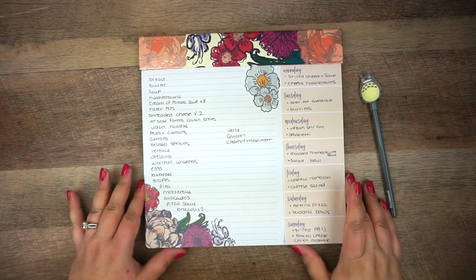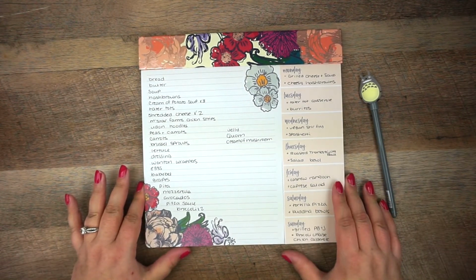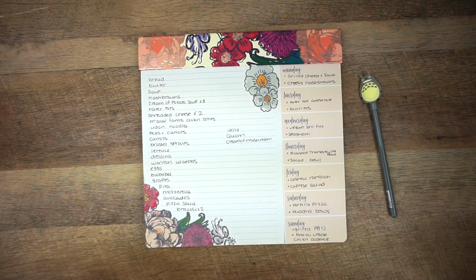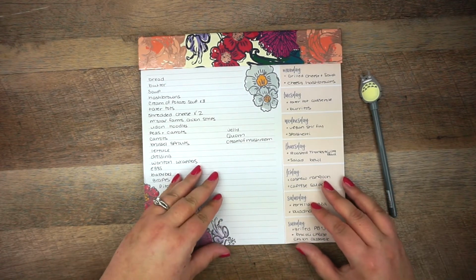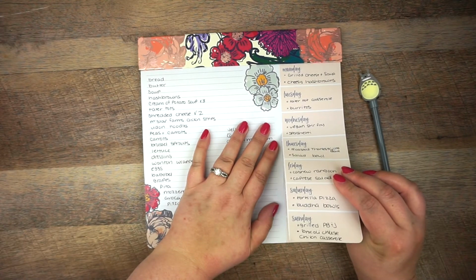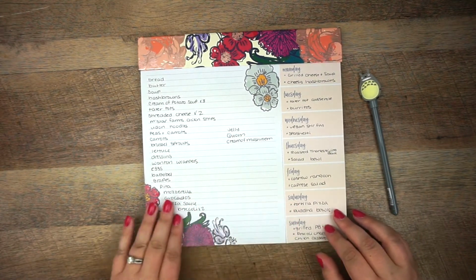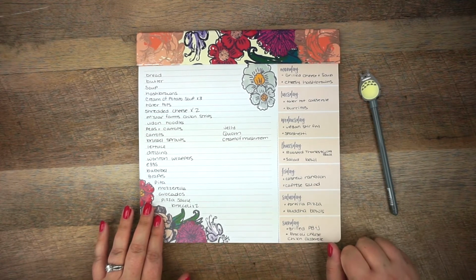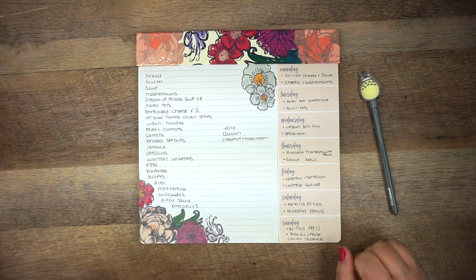First of all, I'm using this Erin Condren desk pad to do my meal planning on, and I will leave a link for this in the box below. What I love about this is that these two things are perforated, so I can rip off my list if I was going to the store, take that with me, and then I can rip off my meal plan and stick it on the fridge or whatever.